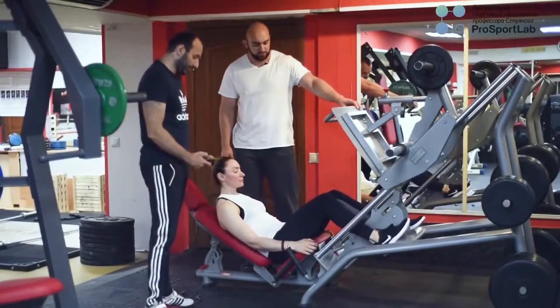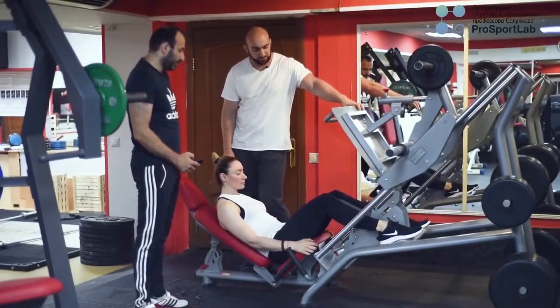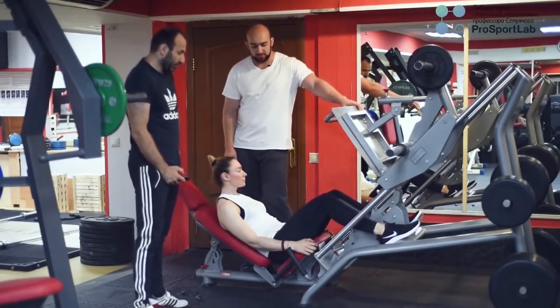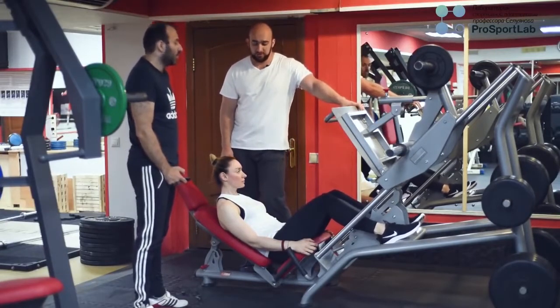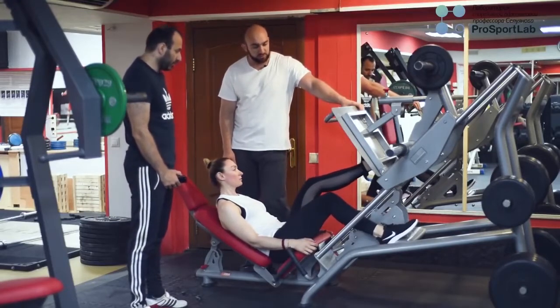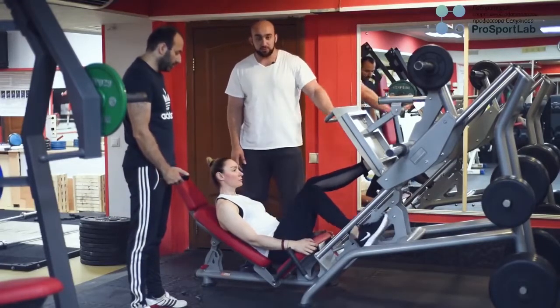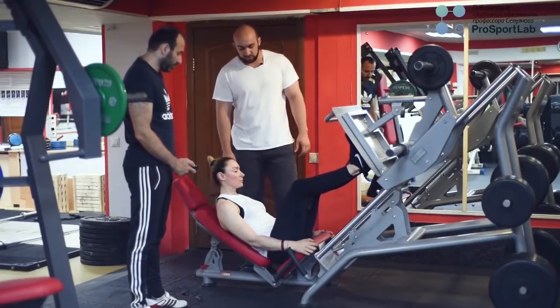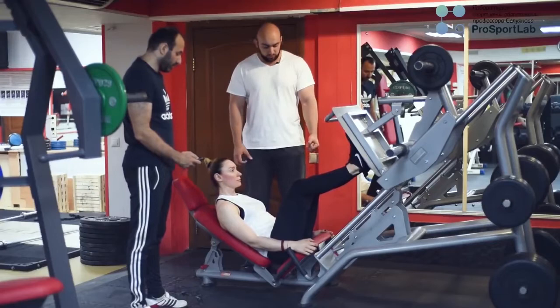While Natalia is having rest, we can mention that exercising in statodynamic mode will not lead to blood pressure or heart rate increase. Another criteria of correct technique is that all muscles, except working ones, are completely relaxed, so that you don't have to push yourself into the leg press's pad or squeeze the handles.